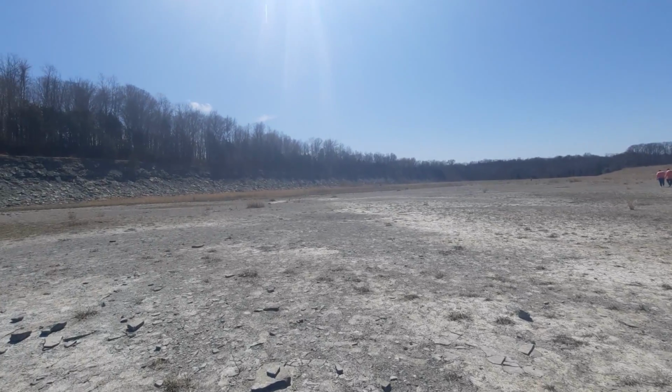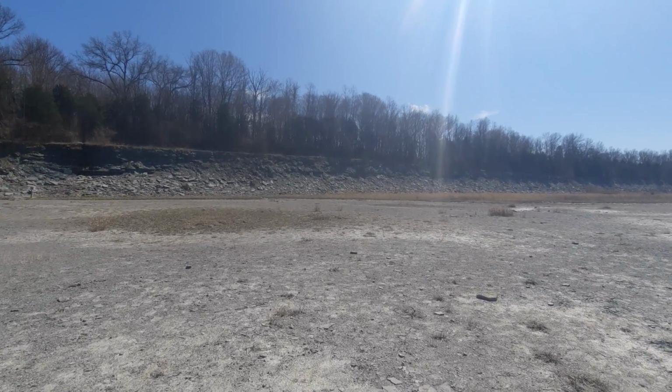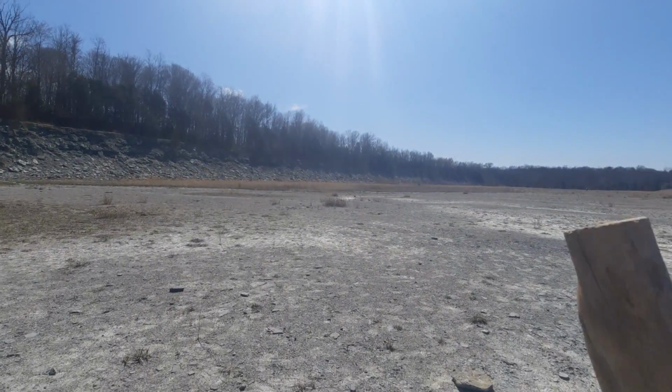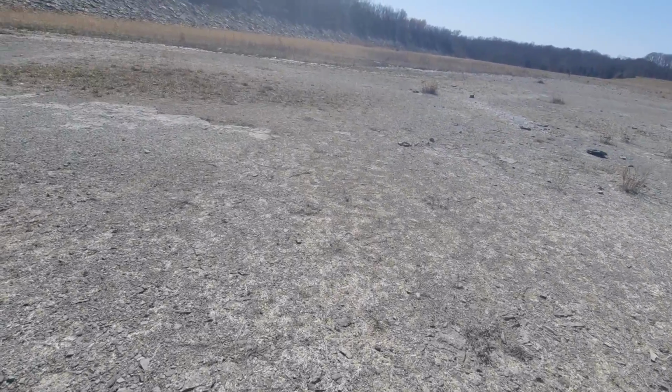But where we're actually standing is an example of an emergency spillway, as a matter of fact. So what exactly does that mean? Well, that basically means if ever the reservoir were to reach flooding levels, the water would come over here. And with that being the case, it would prevent any further damage to the dam, which is not too far from here. It's so neat.